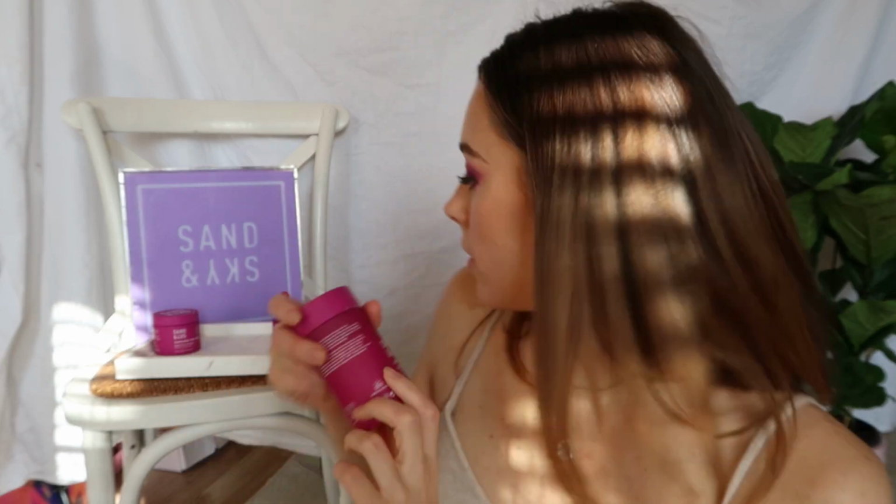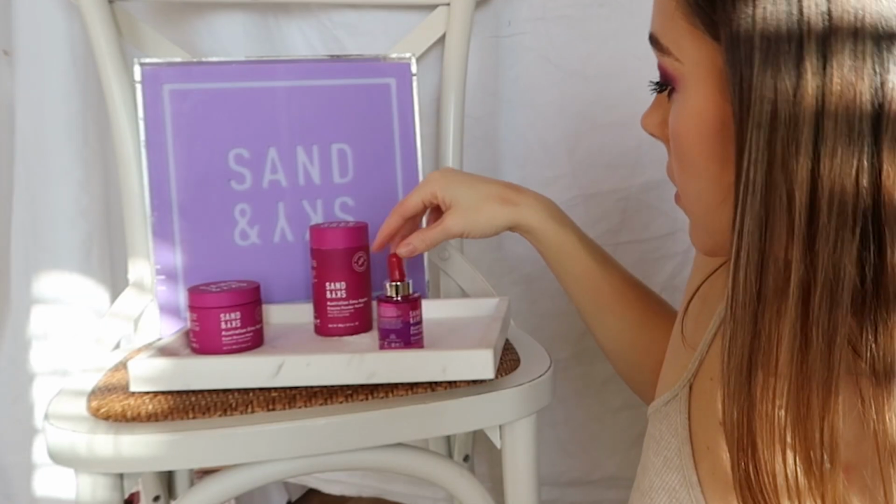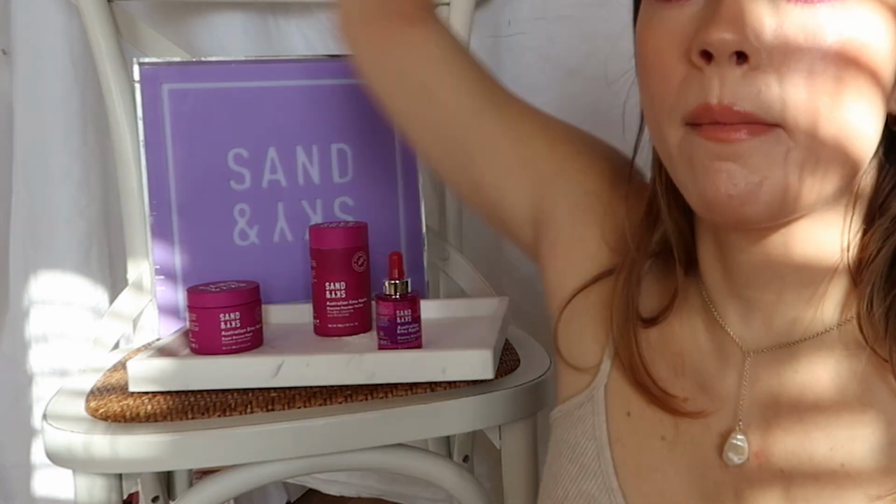So this is another product to their Emu Apple range, which is just here. They've got the glow drops and they've got the bounce mask.